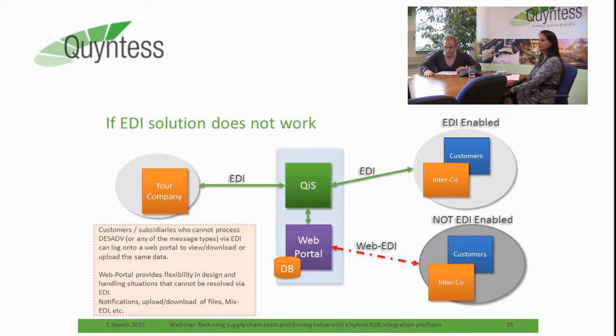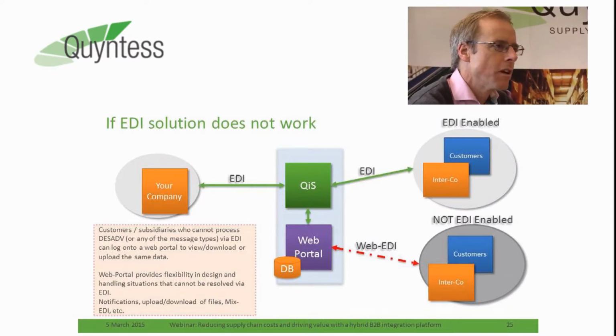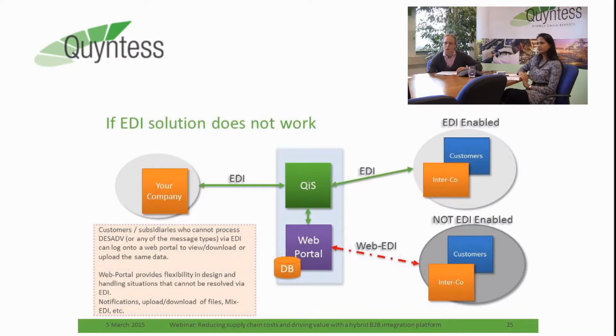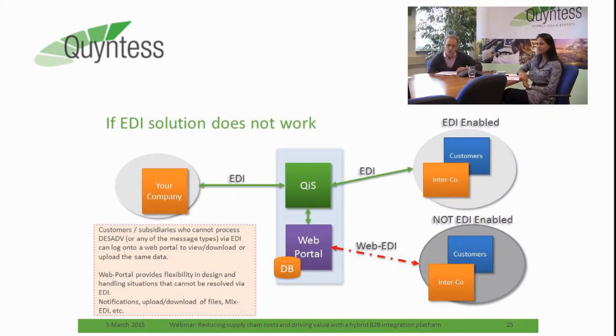It's a little bit more detailed than what we originally discussed. We went through the scenario that on the left-hand side you have your company, which has a single connection to KISS, and from there it communicates via EDI to your EDI-connected business partners. As we explained, we use the UBL format, and because we use the UBL format, we can publish this same content in different ways. For example, on our web portal, which is connected to a database which holds all the different messages, say the orders or the order responses.